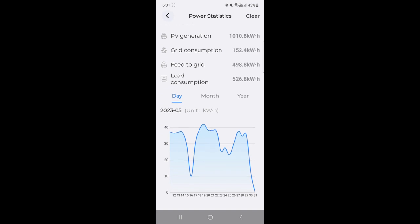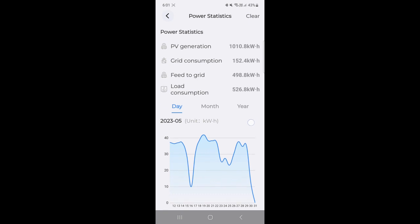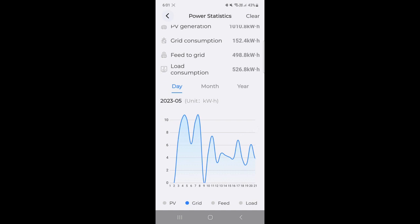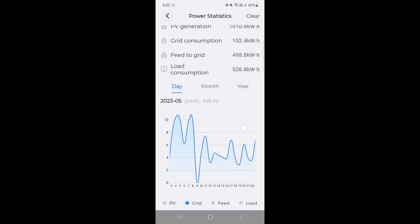And we only used 526 kilowatt hours from all this electricity. So what happened with the rest? The rest was going to the grid. Basically, almost half of the electricity that was generated went to the grid. That is 4,988.8 kilowatt hours. And we still used 152.4 kilowatt hours from the grid. And that happened in the early days of the month. The first week of the month was when we used mostly more electricity, of course, because they were the coldest days of the month and the heat pump was running.